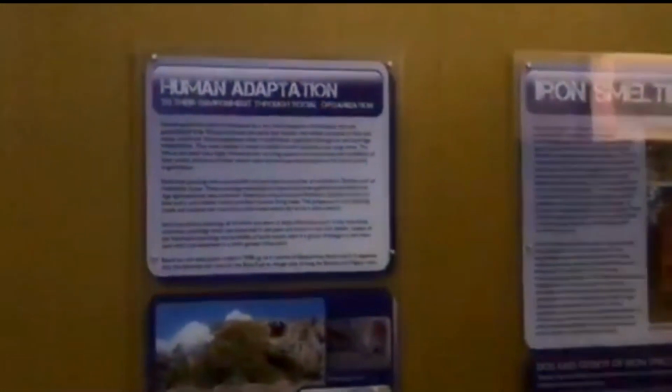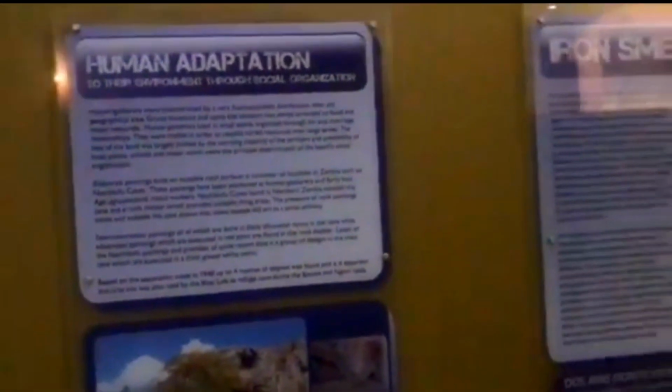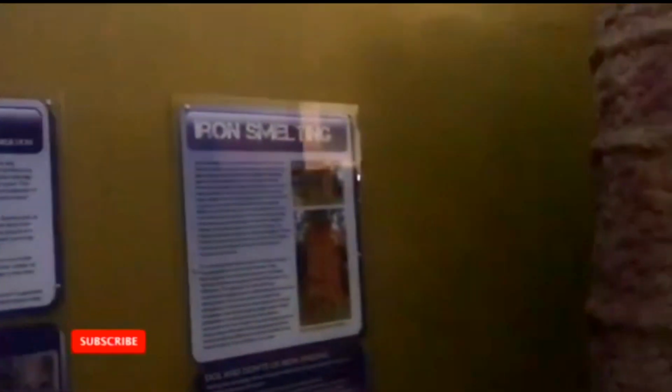Now there's a reason why they put fire near the entrance. This will be to scare off some animals, such as the lions and other dangerous animals, snakes. So yeah, that's about it. And beautiful caves. We'll still have some caves which are still existing right now in Zambia.